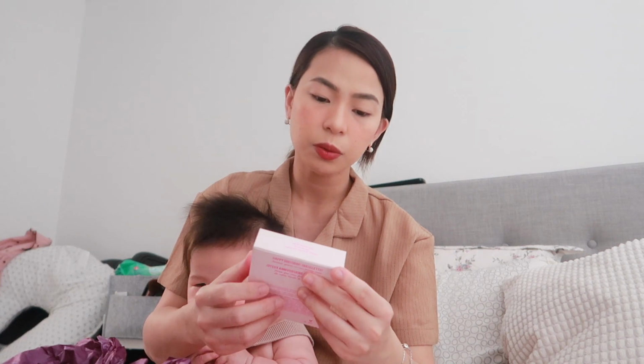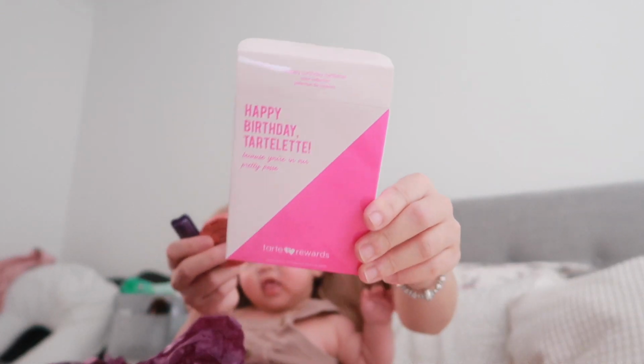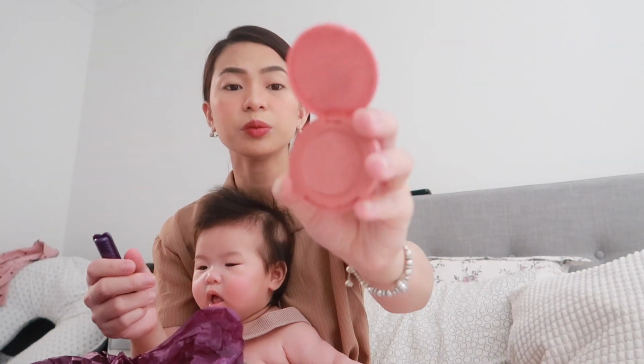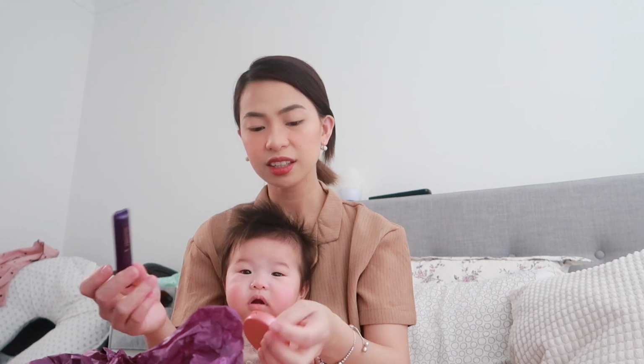And then we have Happy Birthday Tarte Tote. Happy Birthday something. I think this is a gift. I didn't get this. Ayan siya, oh. Meron siyang Tarte Rewards. Blush! Pwede ko 'to i-try. Ganun lang. And then, this is another Lash. Ano 'to? Mia! We have another mascara! Yay! Oh, wow! I like it!